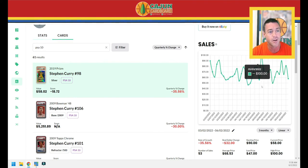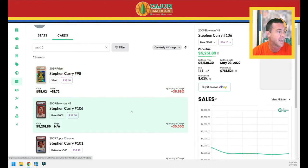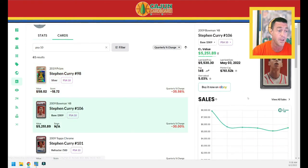You can see it goes up, down, up, down, up, down, which is pretty unique, but that's what it's done. But ultimately, if you look from beginning point to end point, it's down 35% over the last 90 days. Next is a really surprising card for me. This is his 2009 Bowman 48. This is his base version. It's numbered to 2009. It's a pop 145, so not a high pop card.